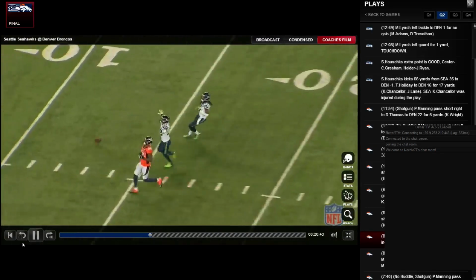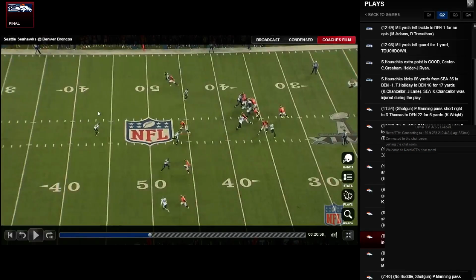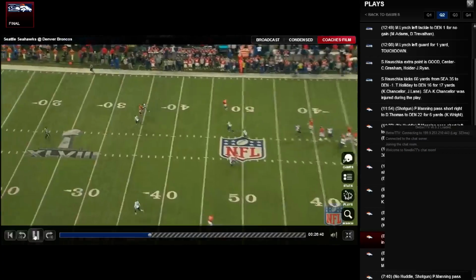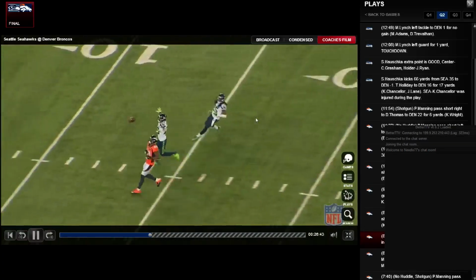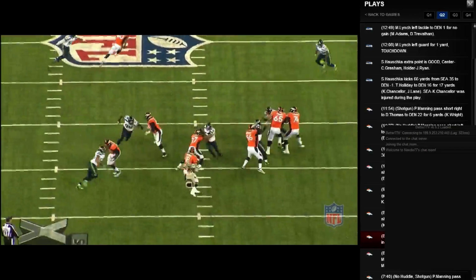Sherman gave up the inside leverage because he had help on Thomas. Sherman's not really beat here. He knows he has help here, so he gives this up a little bit to the inside. He's making sure nothing happens to the outside. But Thomas is just a little slow with his hips there. Ball's thrown out in front. There's potential. I mean, it would have been nice to see it, a nice thrown ball there, just to have seen it.